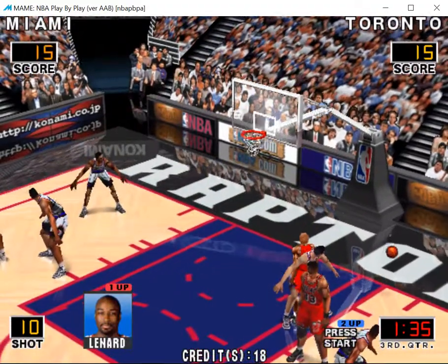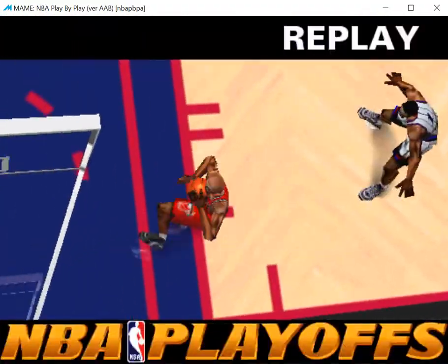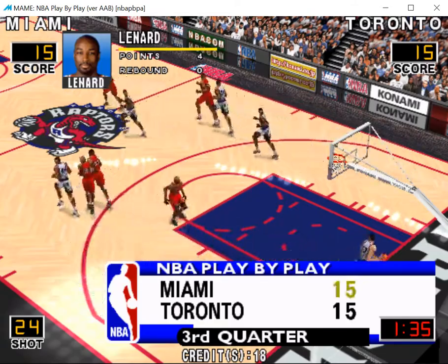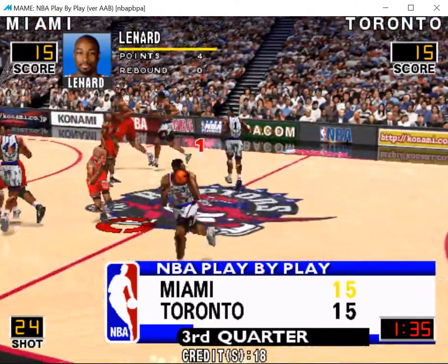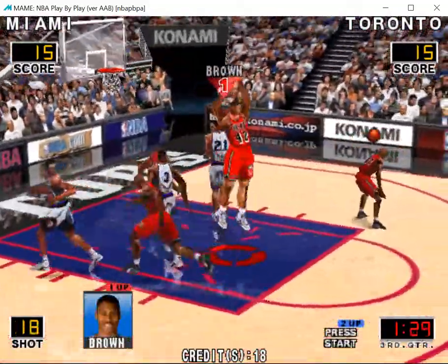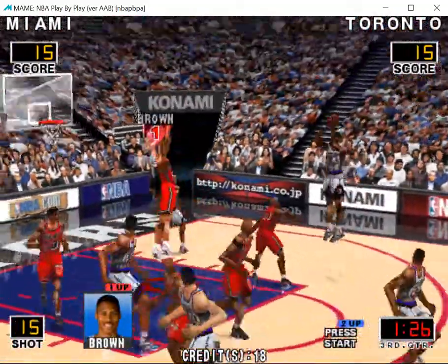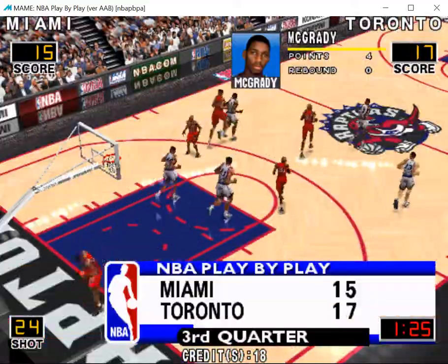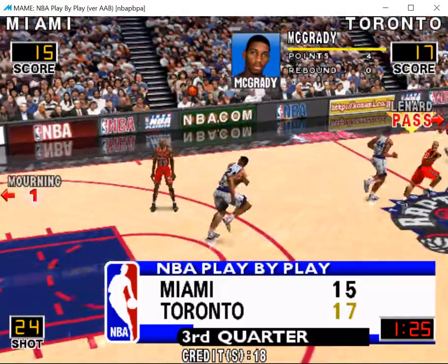And slams it in. Let's look at the play again. Now, let's get back to the game. They tie up the score. Wraparound pass by McGrady. Went to fly. Made two. Lead by two.